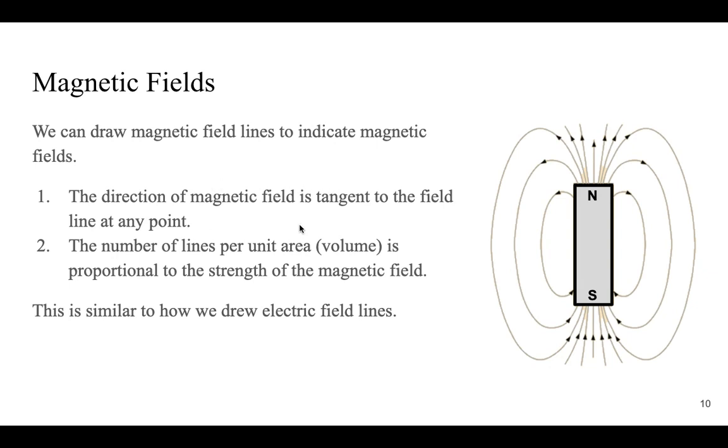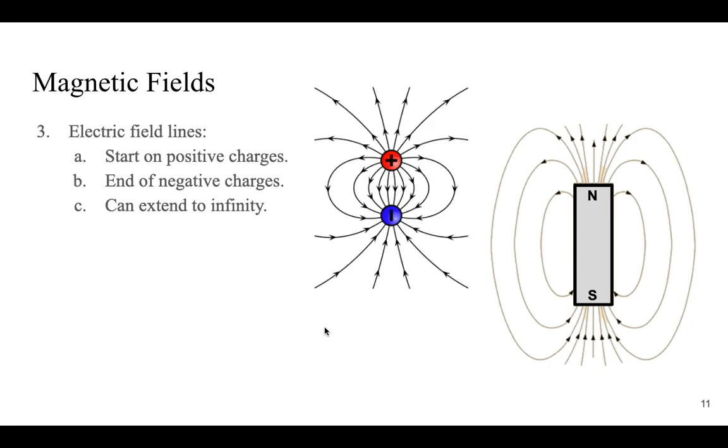Anyhow, the number of lines per unit area or volume is proportional to the strength of the magnetic field. So where you have more lines close together, you have a stronger magnetic field. And again, this is very similar to how we drew electric field lines. Maybe you can think of this as a stretched out version of these. If these charges were separated a little bit further, it would start to look more like this. Electric field lines start on positive charges, so they start here. They end on negative charges, and some of them will go off to infinity. Like this one will just go off forever in this direction and never come around to this one. If it starts here and it's near enough to this one, it will end on that one. So that is how electric field lines go.